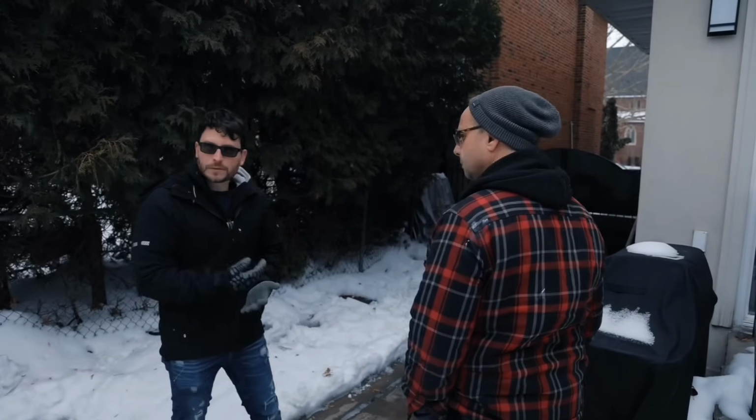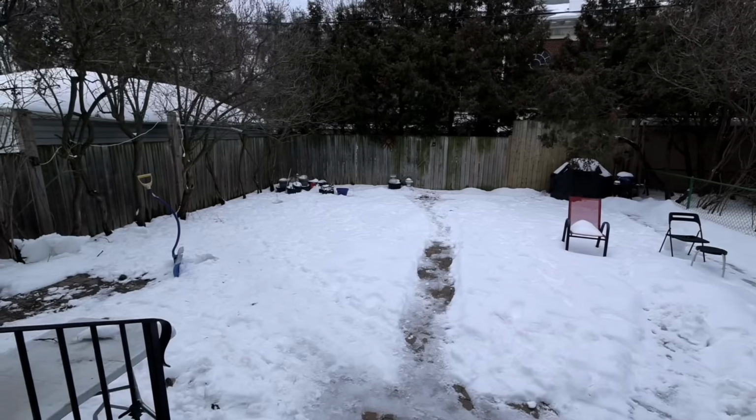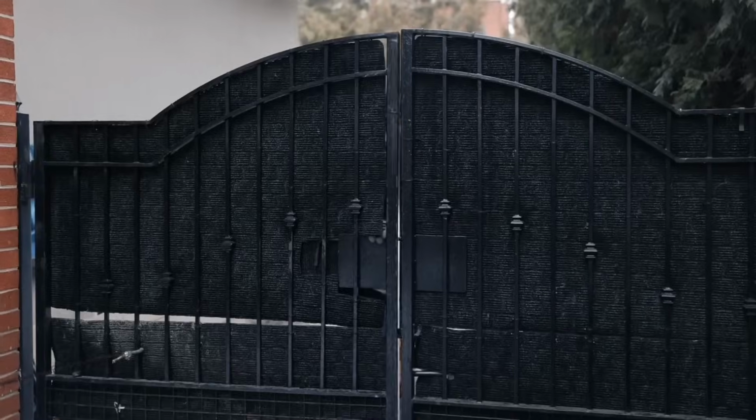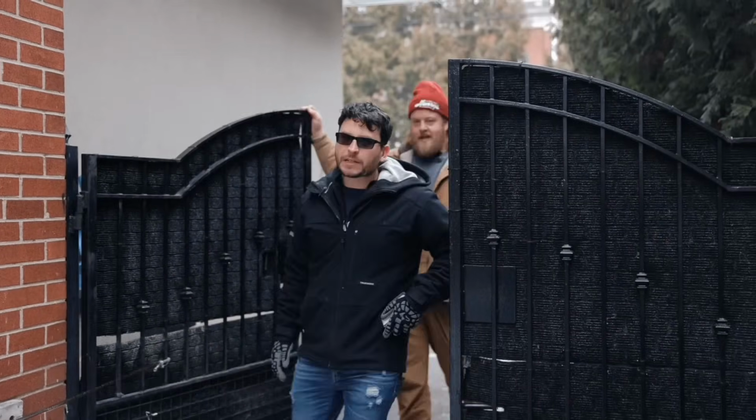So today we have a dumpster coming. First thing we got to do is cut all this fence down, get it in the dumpster. You guys get to it. We'll start making a mess. All right, great guy, eh? I told you. Right, time to get started.